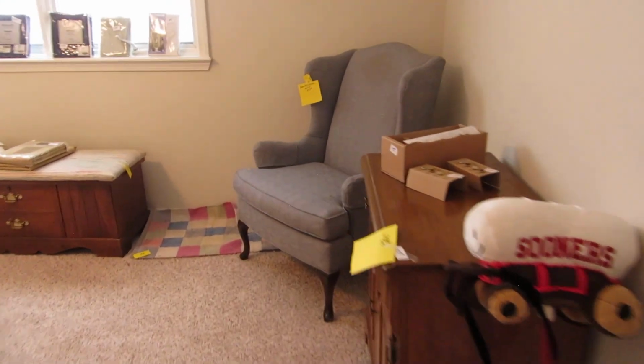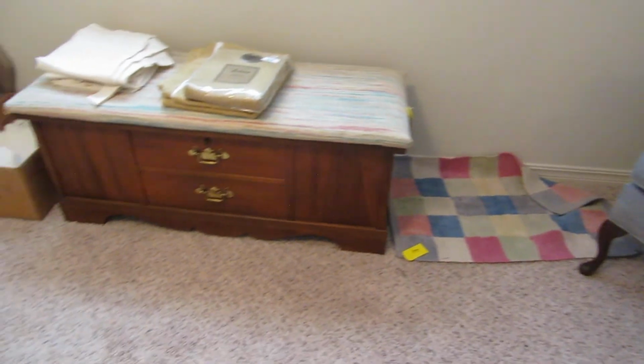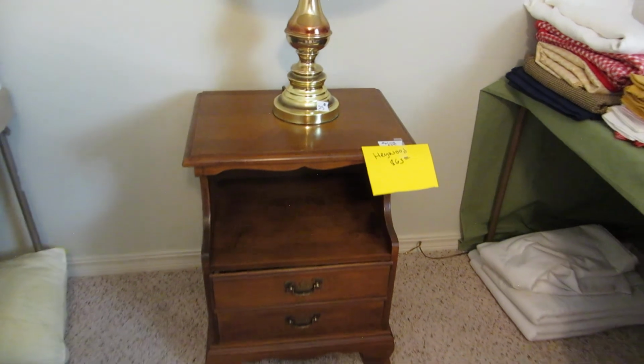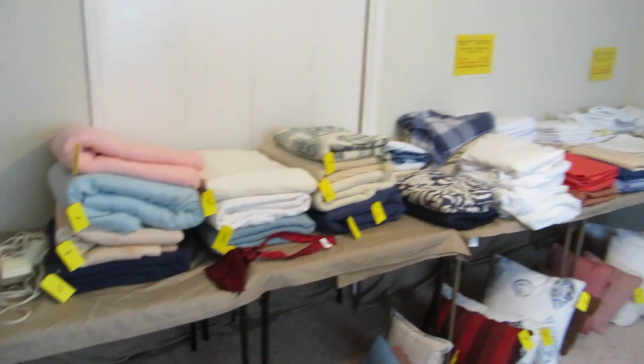And in the next room, we have a Pennsylvania House wingback chair, a nice cedar chest, and this is a Heywood Wakefield stand. And then all of these linens. So we are going to go downstairs.